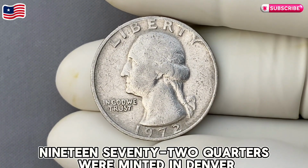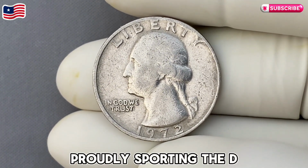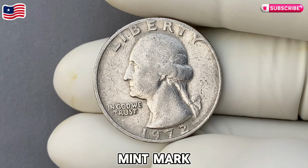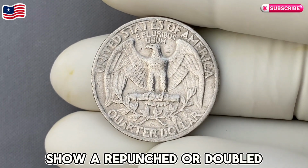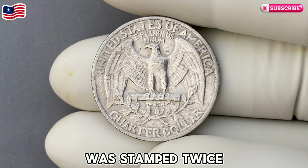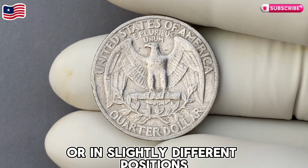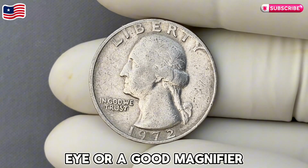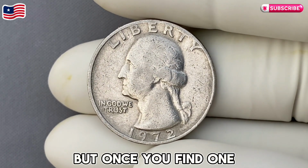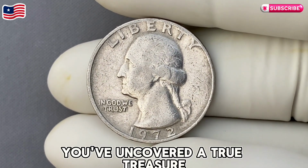Most 1972 quarters were minted in Denver, proudly sporting the D mint mark. However, a small number of coins show a repunched or doubled mint mark, meaning the D was stamped twice or in slightly different positions. These subtle variations require a sharp eye or a good magnifier to spot, but once you find one, you've uncovered a true treasure.